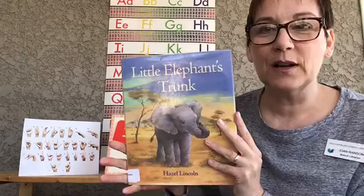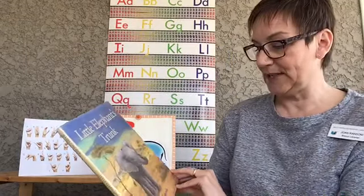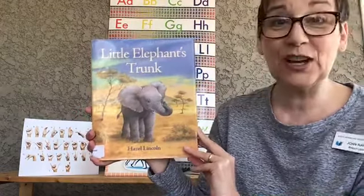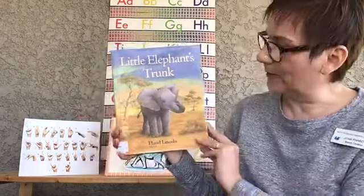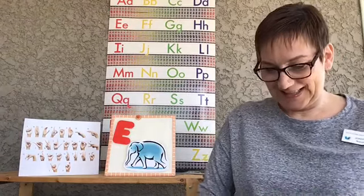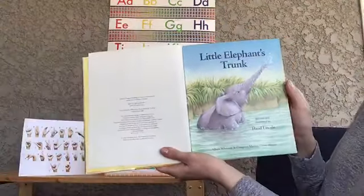What a good book. This book is called Little Elephant's Trunk, and it was written by Hazel Lincoln. Now, Hazel Lincoln wrote all the words in this story, but she also drew all the pictures, so she's also the illustrator. Let's see what it's about. Are you ready to hear a story? Let's see. Maybe this way.